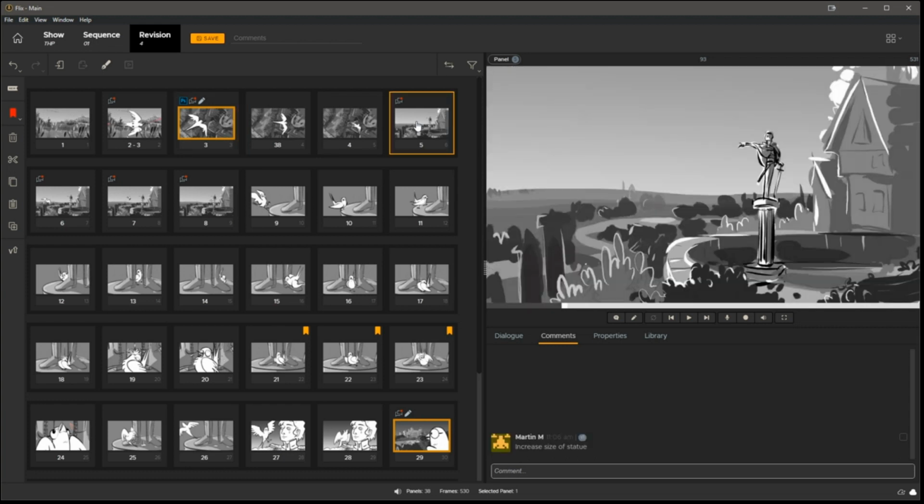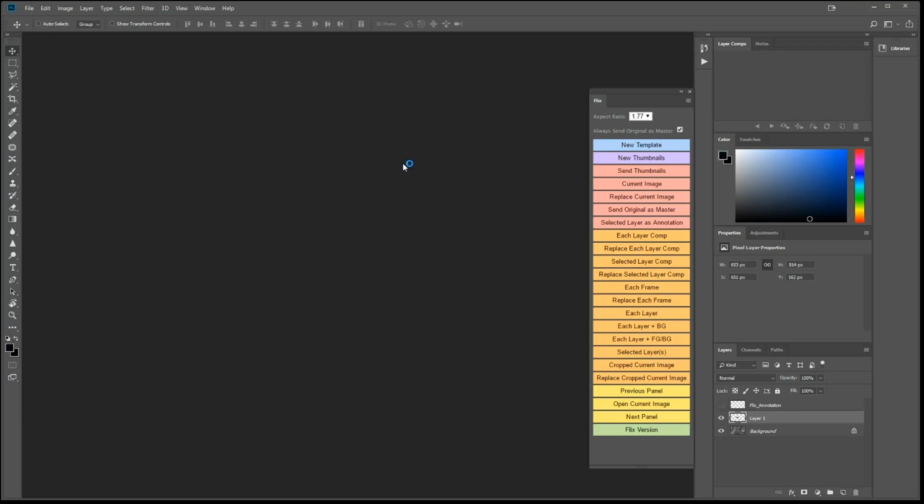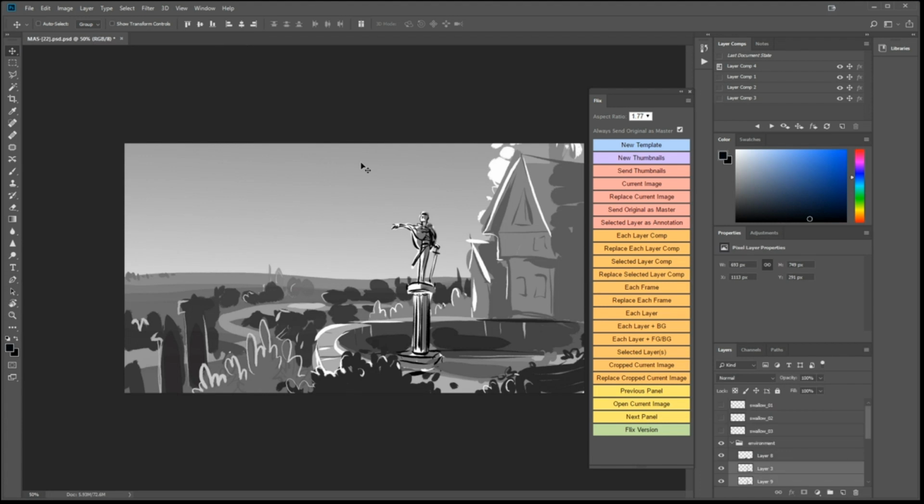Okay, so now on to the next one. This one is a comment that is going to affect multiple panels, and this is to increase the size of the statue. So I want for this one to open the master, and the reason I want this is because I want access to all of the layers inside the Photoshop file that's using the layer comps. So I'll select the Photoshop icon and then open up the file. Let's go ahead and make our change.